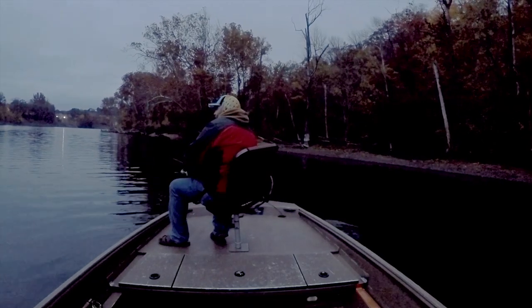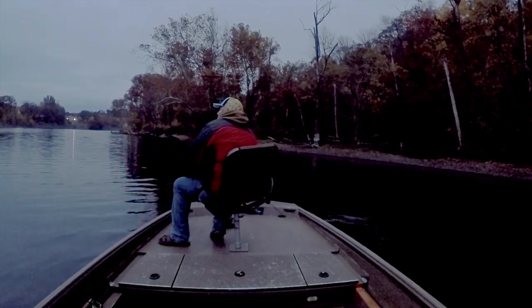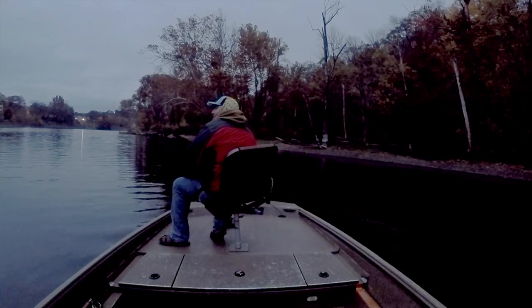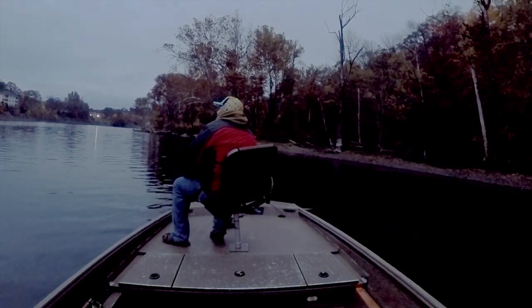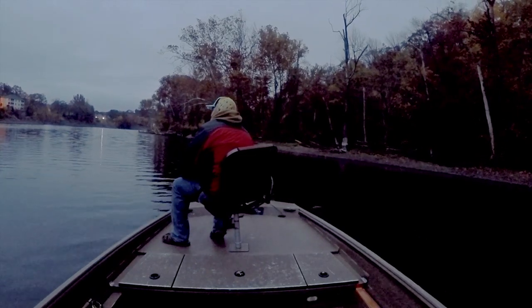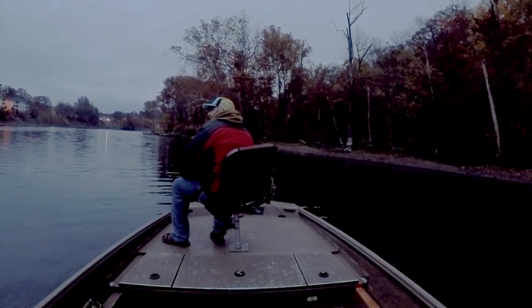I was really hoping that last night was going to be an indicator of the same time tonight, the fish biting this 1/32 ounce jig, but of course when I turn the camera on, they don't ever want to cooperate.